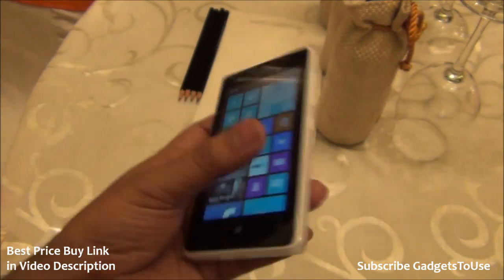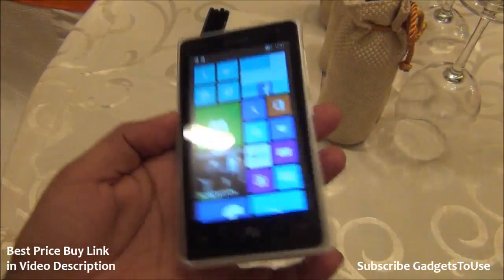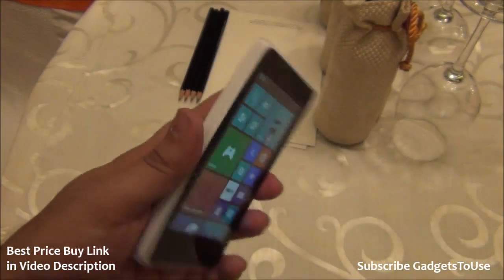All in all, I would like to say this is a pretty good attempt. As far as the compromises which I can see, one is going to be the display, which is a compromise on this device, and the camera is good. It can take good photos, but it cannot record high definition video. So these are two compromises which they have made on this phone.